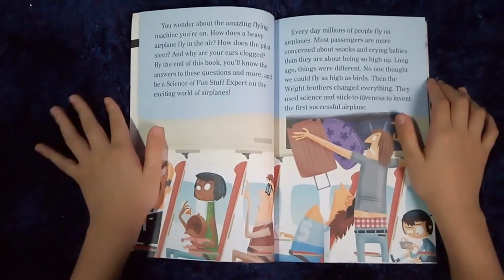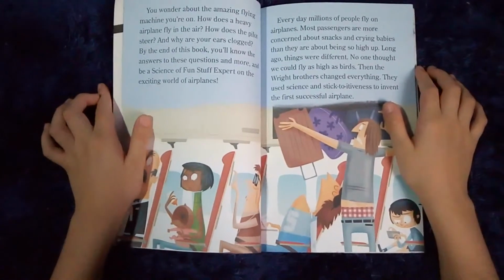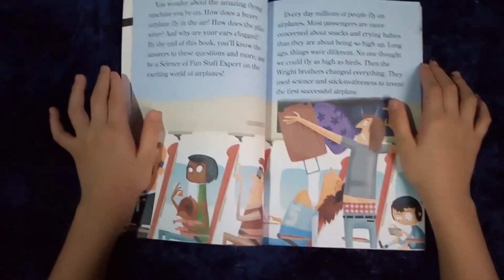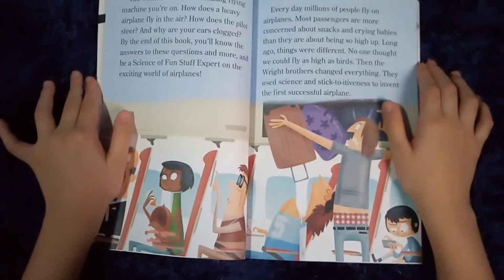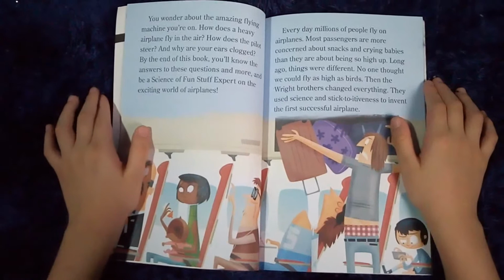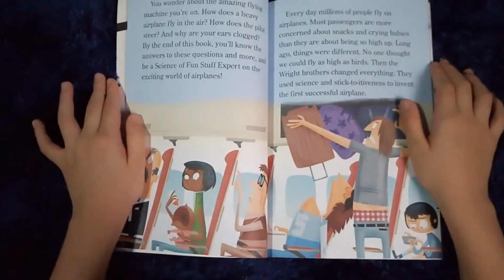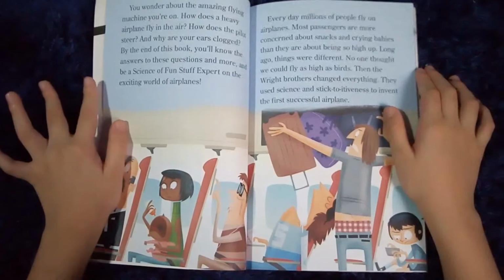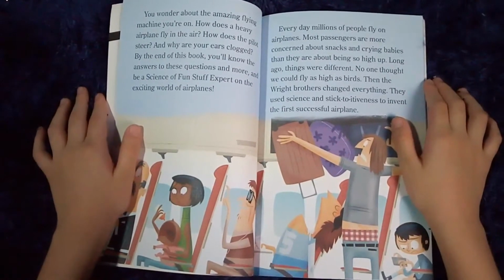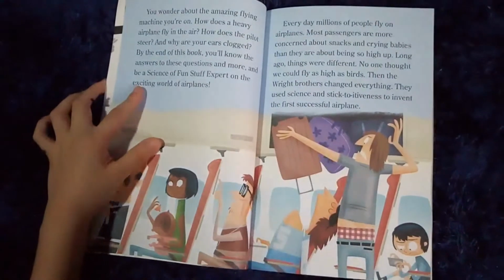Every day, millions of people fly on airplanes. Most passengers are more concerned about snacks and crying babies than they are about being so high up. Long ago, things were different. No one thought we could fly as high as birds. Then the Wright brothers changed everything. They used science and stick-to-itiveness to invent the first successful airplane.